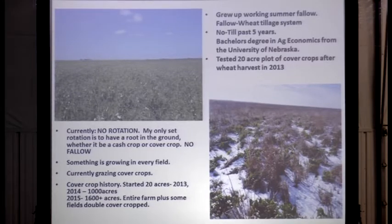I no longer have a rotation. I look at my resource concerns for that particular field and I plant a crop that field needs. I have an idea of some of the things I can grow, but it's continually evolving. Where Steve had that picture of hailed wheat, that might totally change your rotation right there, so you've got to get something stuck in there. You can't be focused on this is my rotation, this is what I'm going to grow every year. But I do want to make sure I have something growing in every field.